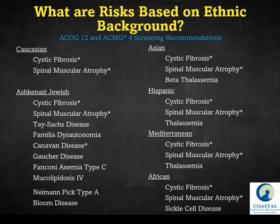If you look specifically at the Ashkenazi Jewish population, you can see that there are a significant number of genetic abnormalities, such as Tay-Sachs disease, Canavan's disease, and Gaucher's disease, which are at increased risk, and therefore the American College of Medical Genetics recommends testing of the Ashkenazi Jewish background with all the tests that you see on the bottom left. If you're of Asian descent, there's an increased risk for beta thalassemia. Hispanic descent, an increased risk for thalassemia. Mediterranean descent, the same, increased risk for thalassemia. And the African American population is associated with an increased risk of sickle cell disease.